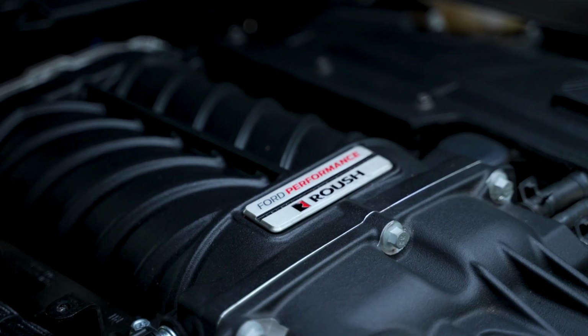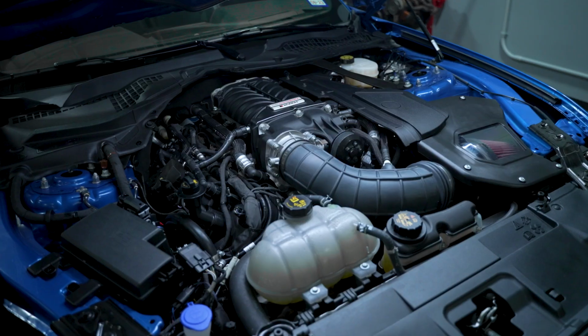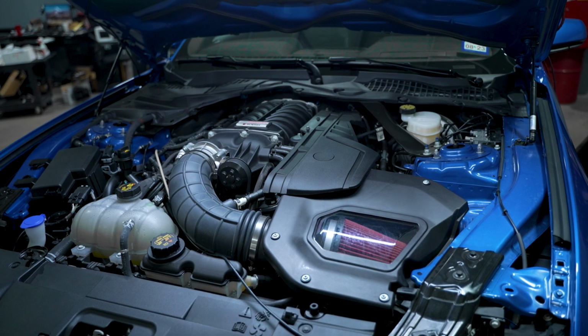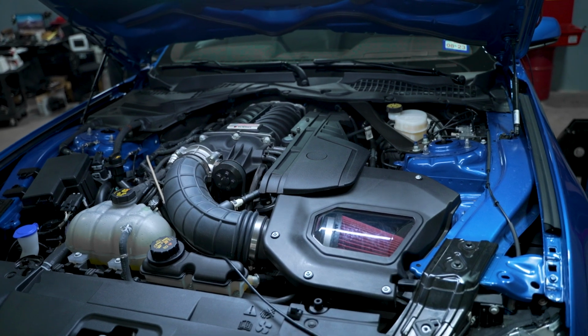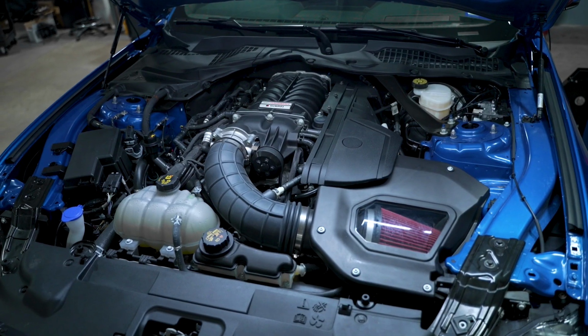Like Chance said, this is a Roush Phase 2 Supercharger kit. So what the Phase 2 kit gives you is a revised calibration as well as an updated, thicker or larger, what Roush calls an LTR. Most folks call it a heat exchanger, okay? This particular kit, the Phase 2 kit, is rated at 750 horsepower, 670 pound-feet of torque at the flywheel. Of course, Chance has a Resonator delete.